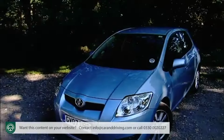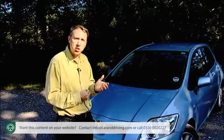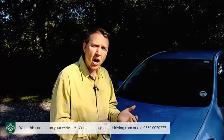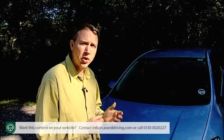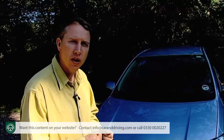Now this model follows on from the success enjoyed by the marque's Verso people carrier. That was a car designed specifically for European tastes. And it forms the vanguard of a three-pronged assault that is backed up by the Yaris and the Avensis, aiming to see Toyota clear 1.2 million sales annually across Europe by 2008.